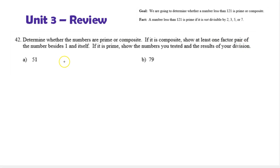Okay. So we're given 51 and 79, and just to review, our goal is to determine whether a number less than 121 is prime or composite. So there's a restriction on using this process, but notice both of our numbers are less than 121. We're going to use the fact that a number less than 121 is prime if it is not divisible by 2, 3, 5, or 7. So all we need to do is check if they're divisible by those numbers.